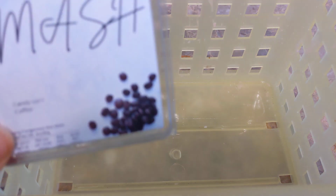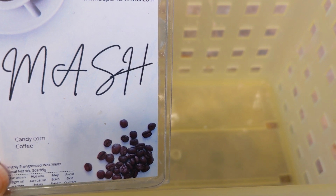So let me start with what I have the most of, and that is Super Tarts. So I have a clam in mash, which is candy corn and coffee. This one was okay. To me, it just smelled like a really sweet coffee. And I've had some coffee scents where to me they almost smell like chocolate, and this one does that. Like, to me, this really smells a lot like chocolate.